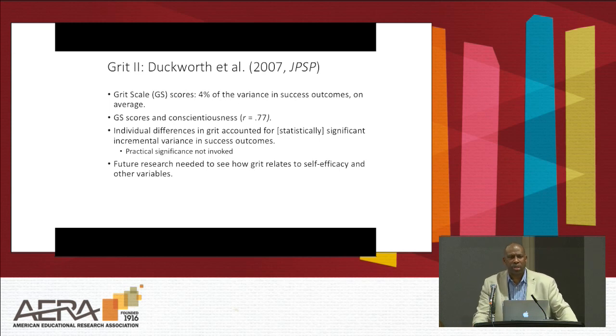So grit was introduced in 2007 in the Journal of Personality and Social Psychology. The grit scale scores accounted for 4% of the variance in success outcomes on average. That's from the study. It correlated with conscientiousness at 0.77. And individual differences in grit accounted for statistically significant incremental variance in success outcomes. Effect size was not invoked or reported in that particular study. And Duckworth and her colleagues concluded that future research is needed to see how grit relates to self-efficacy and other variables. So that's the research study.